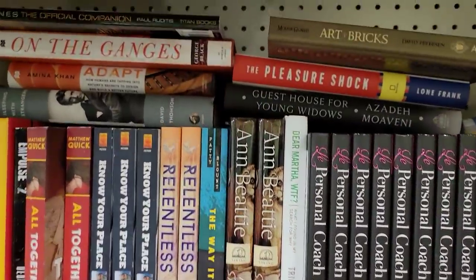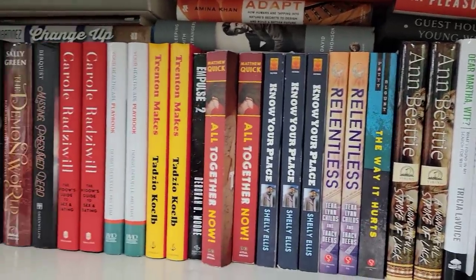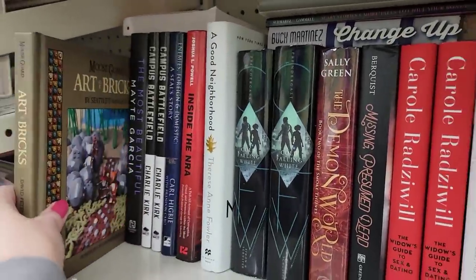Some really nice books. I don't spend much time over here. And yes, my husband was with me. He was looking through some of the cookbooks.